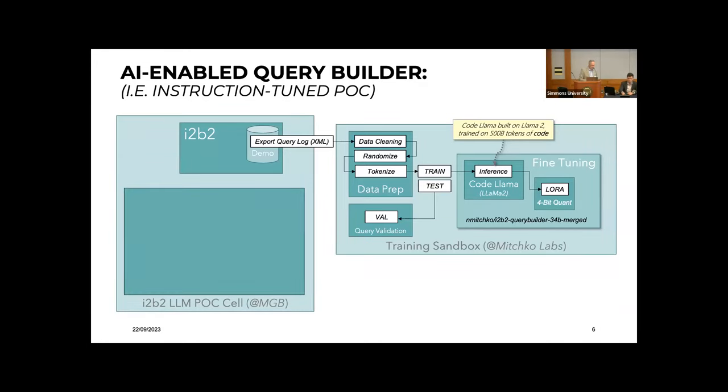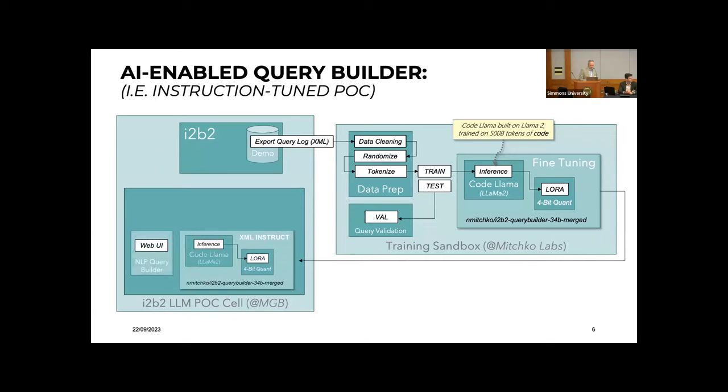I also want to add about what we learned. So we wanted to use a LoRA. We actually tried, but for some reason, it just wasn't working on our MGB environment. So what Nicholas had to do was create a whole new large model that we would use. And actually, that's available on his Hugging Face. Yeah, the name of the merged model is right there: Mitchko, Code Llama 2 Quarterbill, 34B merged.